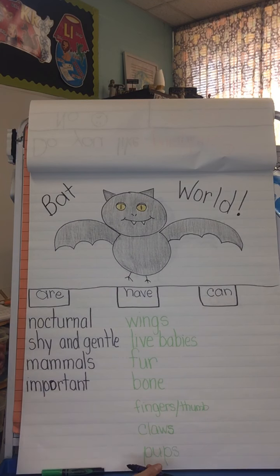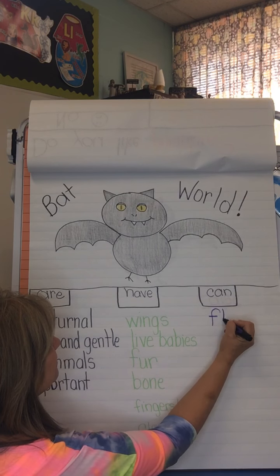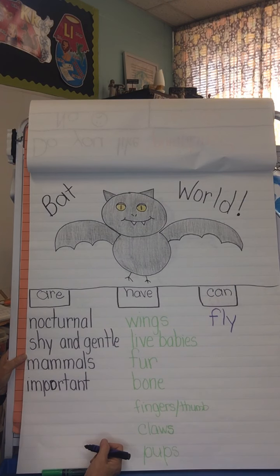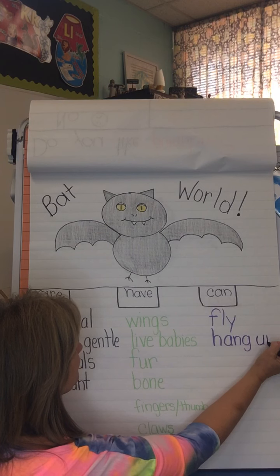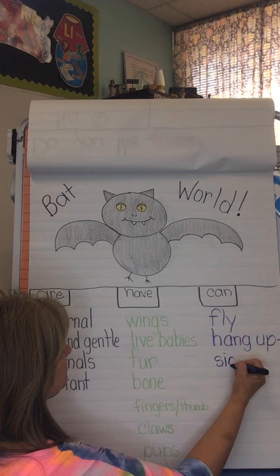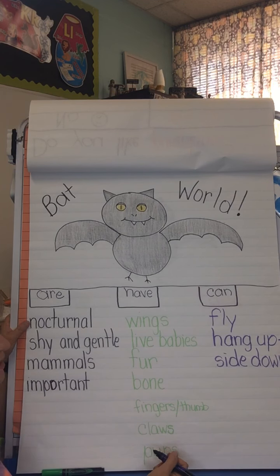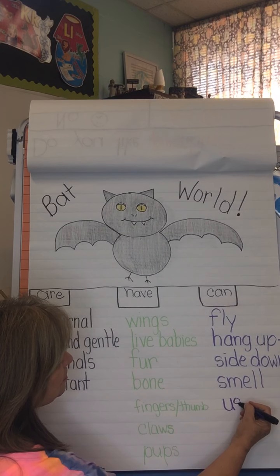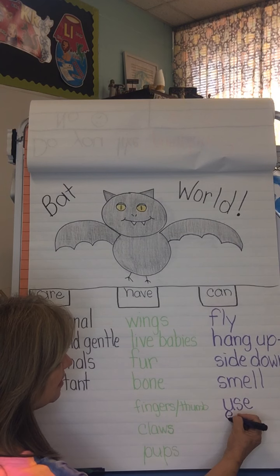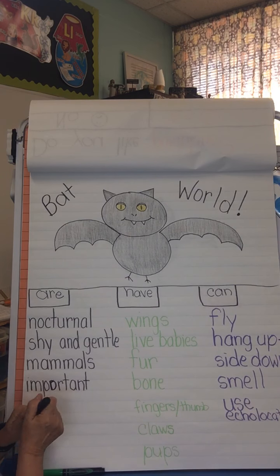Now, let's talk about what the bats can do. Can they fly? Sure. So let's write the word fly. They can fly. What else can they do? They can hang upside down. And they can smell. And they use that great word for the song that you learned yesterday, echolocation. I love that song.